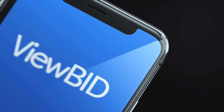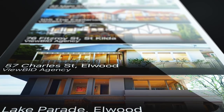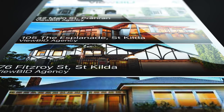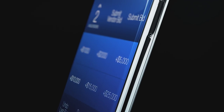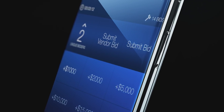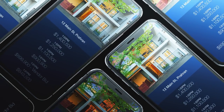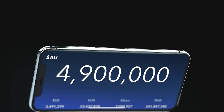ViewBID is the future of auctions in Australia. It stores all of your upcoming auctions in your phone and records all of the bids and bidders at an auction. It streams these bids in real time to your colleagues, customers and clients, and gives live currency conversions to those at the auction.